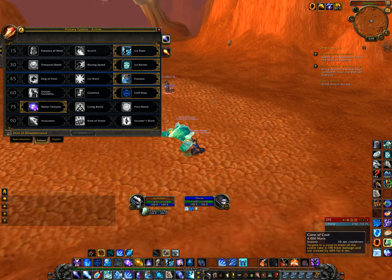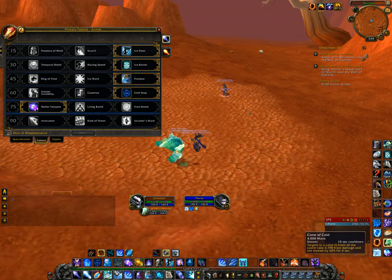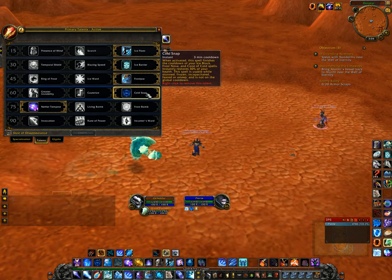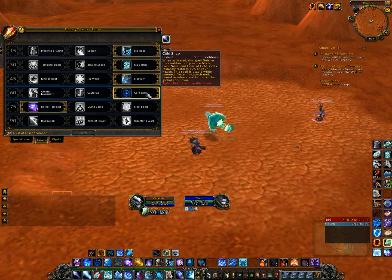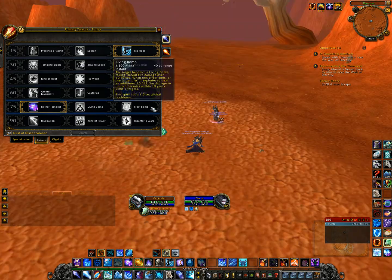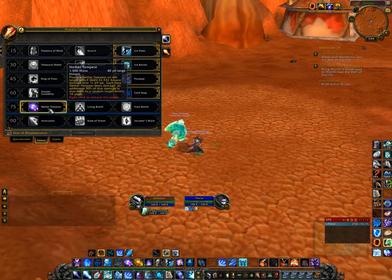It's really useful because Cone of Cold no longer freezes people in place. It just slows them. I also picked Cold Snap because it gives me my Ice Block, my Nova, and my Cone of Cold back. Plus, it heals me for 30% of my health. And then I picked Nether Tempest over Frost Bomb. They pretty much do the exact same thing.